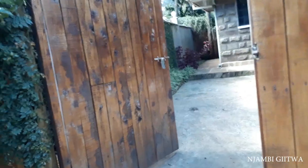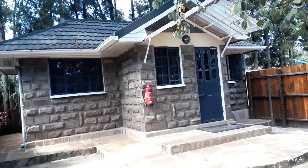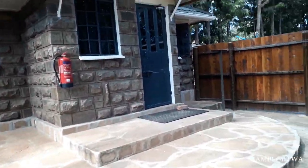Good morning, guys. So I'm going to show you where I'm staying. Take a look at that. It's actually an entire freaking house.